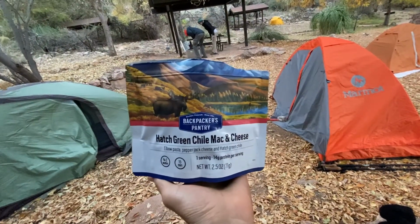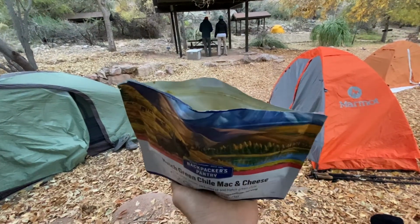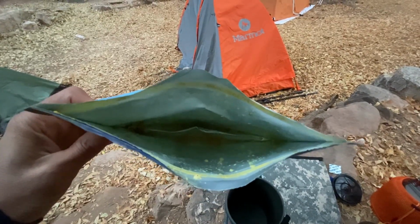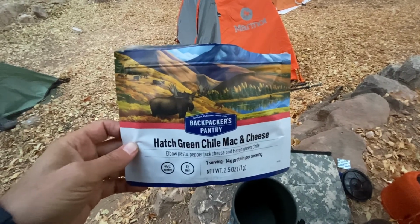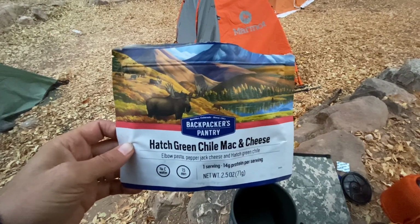Tonight's dinner is hatch green chili mac and cheese. I'll let you know how it goes. So I finished the mac and cheese, and as you can see, I didn't like it at all. Note to self, make sure you mix it up really good, because I got a big spoonful of spices, and it was spicy. But really good, I recommend it.